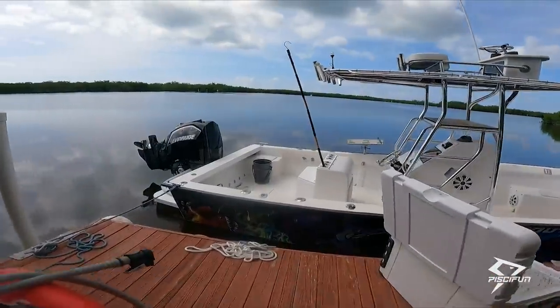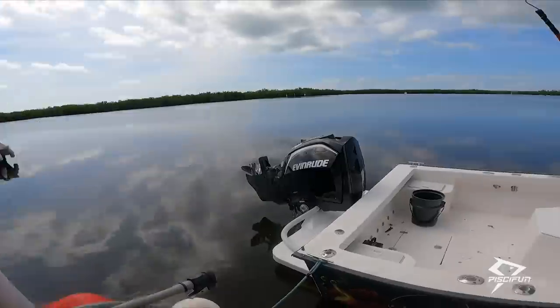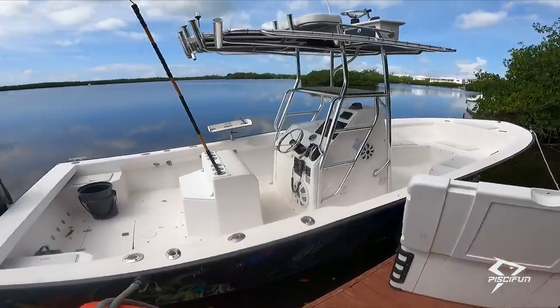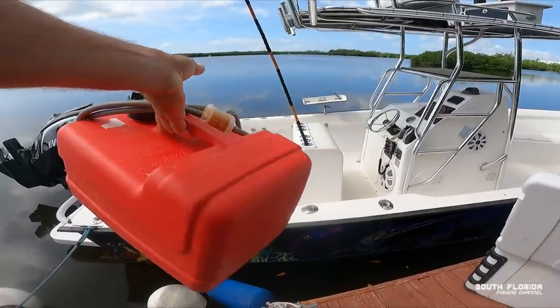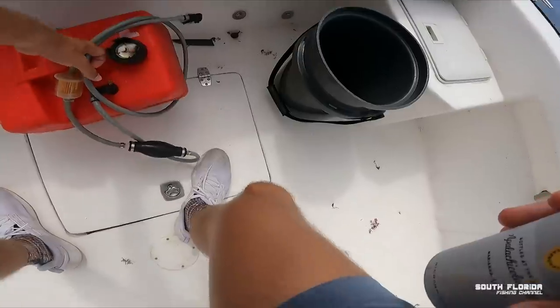So I was debating today, do I want to take the paddleboard out, do a paddleboard fishing video, or do I want to take my boat out, head out to the reef and see what I can catch on the reef. And I have this external fuel tank here that I'm going to hook up to my boat. I'm going to tell you why.